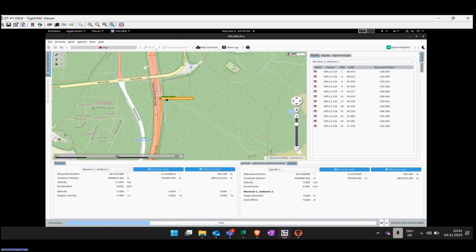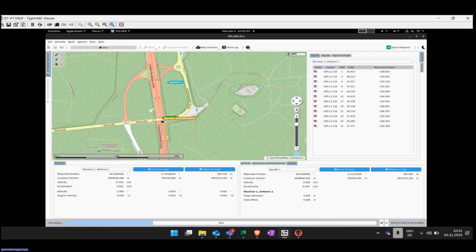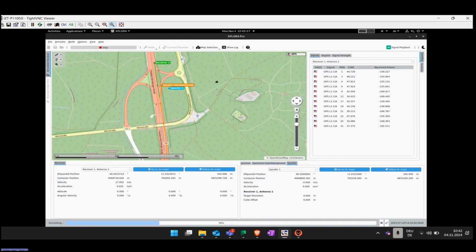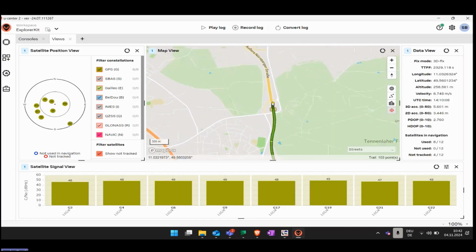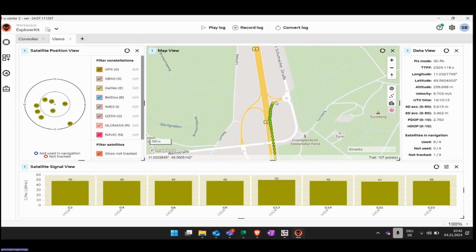We see that now the spoofer is already active. So now we see at this point in time that the green and the orange dots, which are the actual simulated receiver position and the spoofed position, start to deviate from each other. And we see that the spoofer will take this turn and leave the highway. And hopefully we can observe that same thing in the receiver.